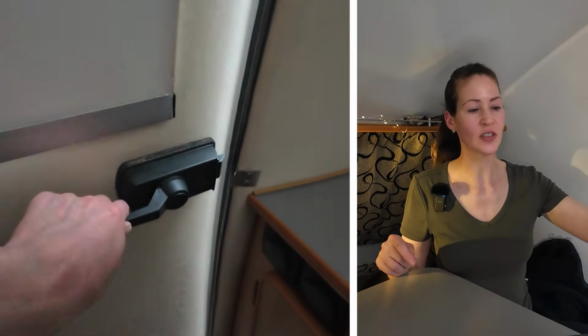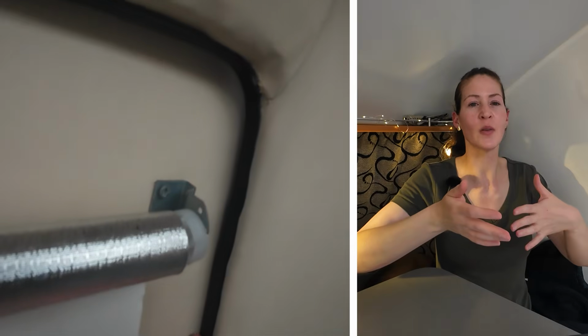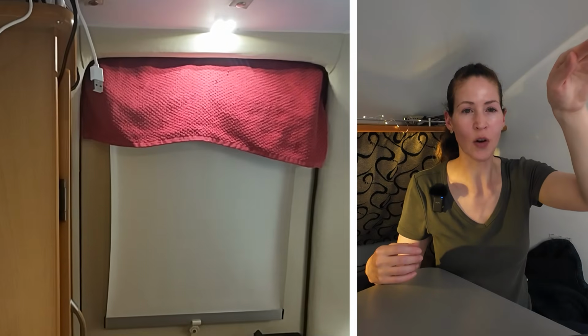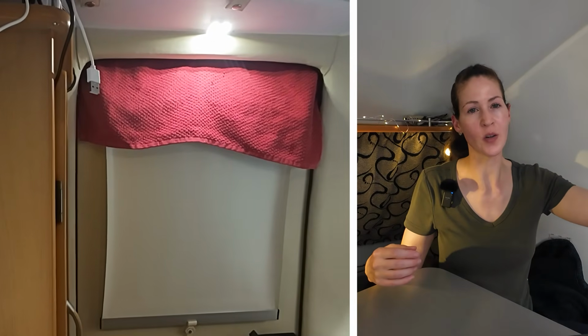That back door doesn't have the best seal, so it just shuts, but it's not like a sealed shut, if that makes sense. It just closes. So the door does get drafty, and a couple of times I've had to shove tea towels at the top of the door just to help stop the wind coming in.